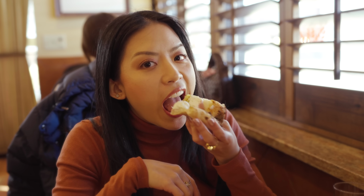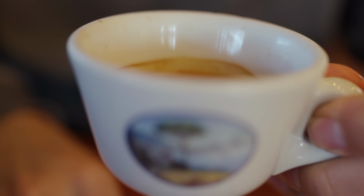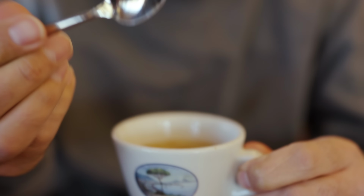I love that. Got a little cup of espresso here. Little spoon. No sugar. Cheers. Definitely one of the best non-traditional pizzas that I've ever had.